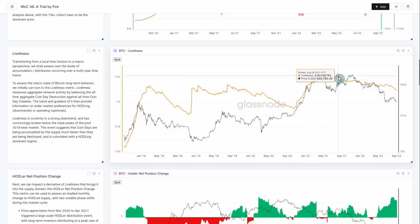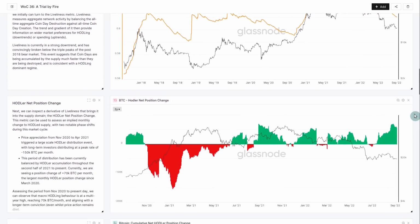And you can see that Liveliness is in a downtrend. It's gone through this sideways period, not dissimilar to 2019. And we are now reverting back into a very strong downtrend. This is signifying that second stage of the bear. We're getting to that phase where really the hodlers are the only ones left. There are the traders in the short term that are playing around with things, but hodlers really do dominate this space now, and we'll look at a couple of metrics to really highlight that.